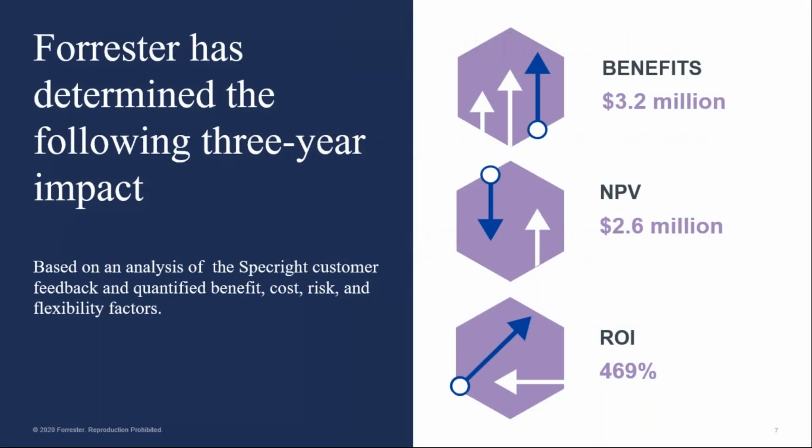In fact, when we used the inputs from these interviews to create our model, Forrester found that SpecRite improved the bottom line to the tune of a 469% ROI. That's based on $3.2 million worth of benefits to the organization at costs of just over $600,000. So a net present value of $2.6 million.